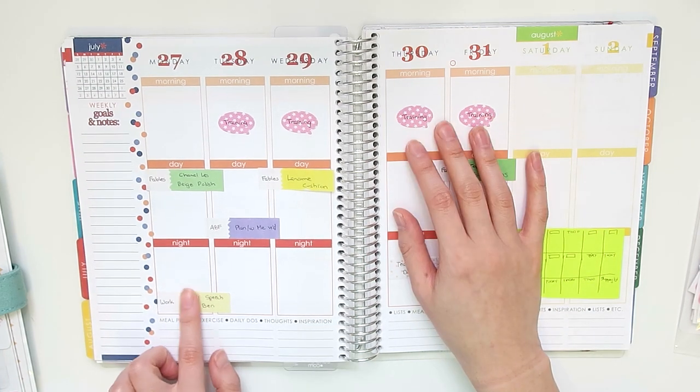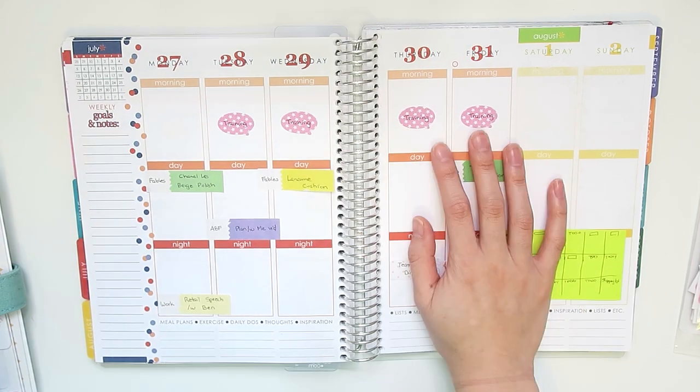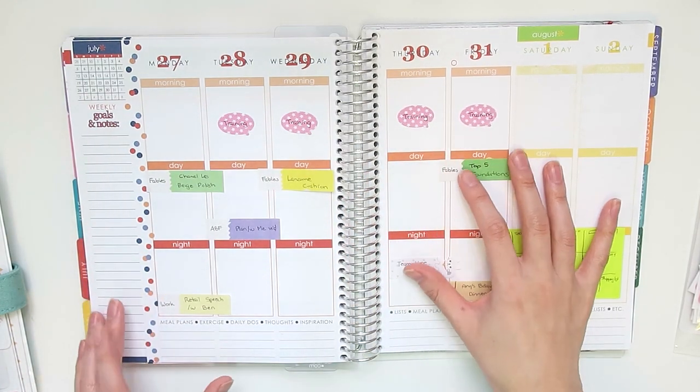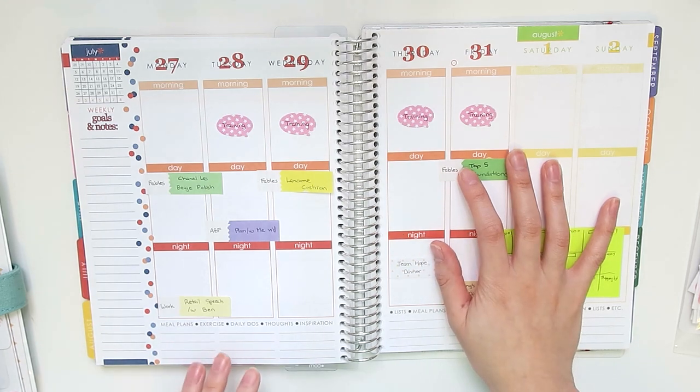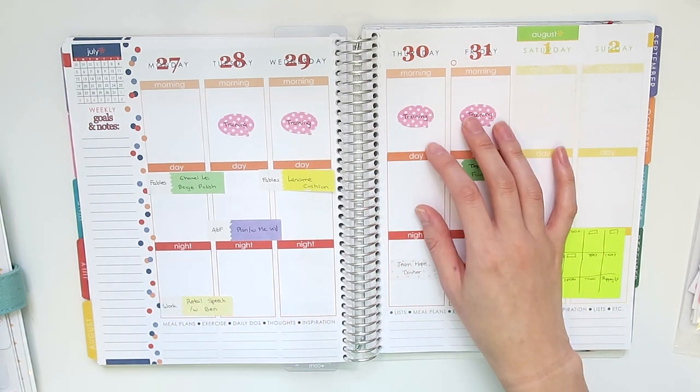And then I have a little bit of a speech thing here, which is also still work related, but I think it's fine. I try and include a little bit of work in these sort of planners just because I do look at this pretty much every day, so it is just good to have a quick glance over. I keep all the detail in my Hobonichi Techo planner.